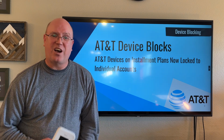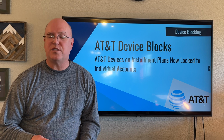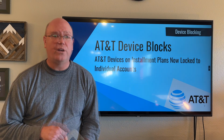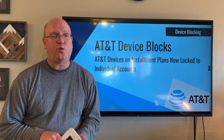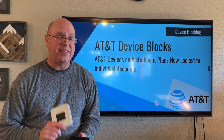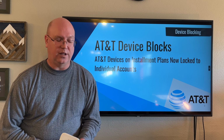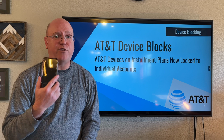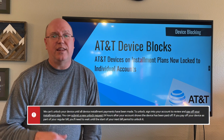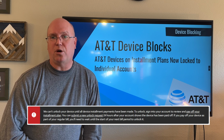Now, the device unlock process can take up to 24 hours, so it's not immediate. You have to go to the website, fill out a form, and put in the IMEI number of the device, your name, phone number, and email address, and then it can take up to 24 hours to get an answer. If you already have an AT&T account and the device is on that account, the answer can come very quickly and almost instantly. We also tested on a phone that does have an installment plan, and it came up with a message that said specifically that this device cannot be unlocked, that it is subject to an installment plan.